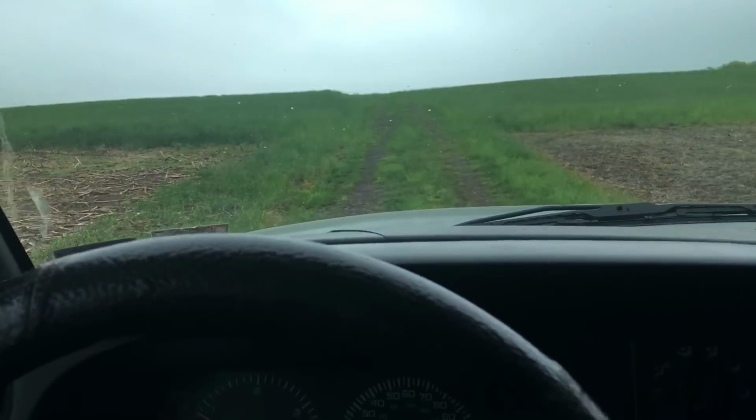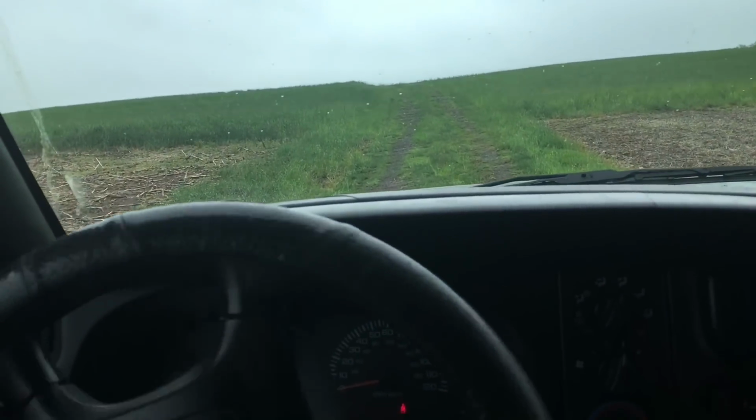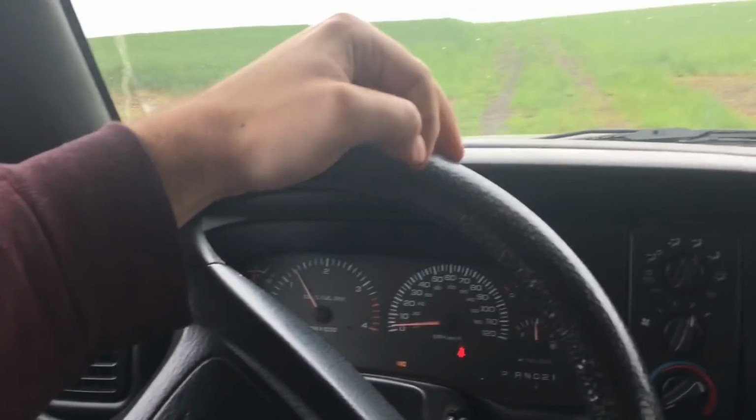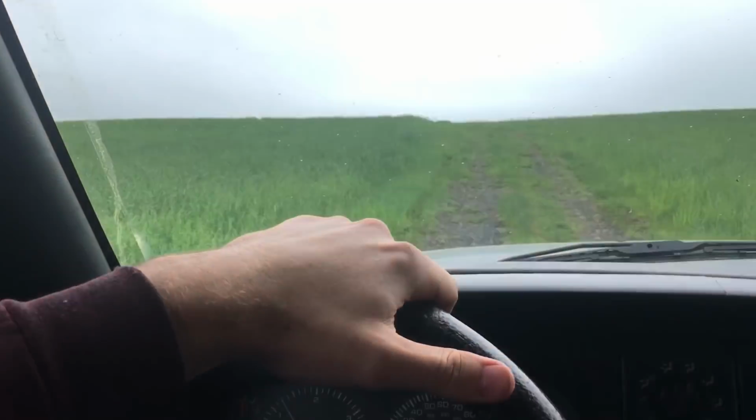It's steeper than it looks on camera. We're going uphill, a pretty hard hill here. So anyway, in all seriousness, let's look at this hay and see what it looks like.